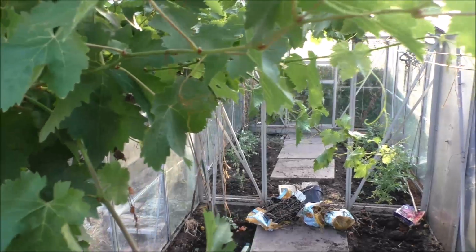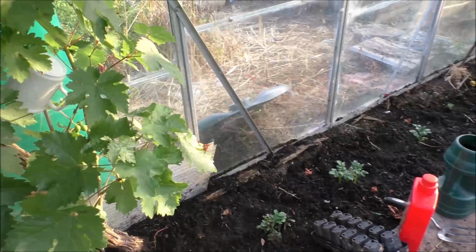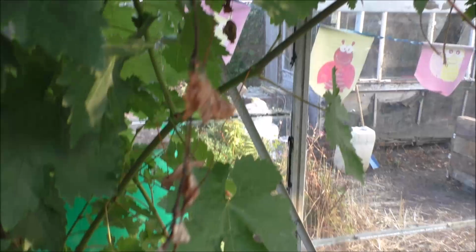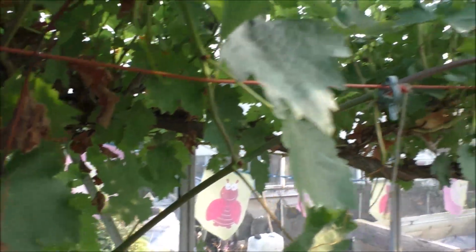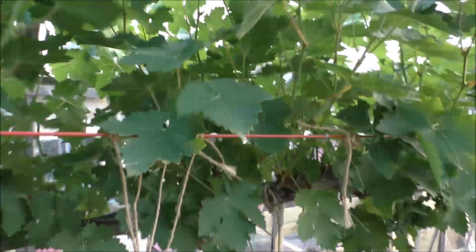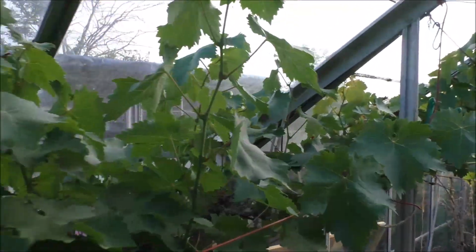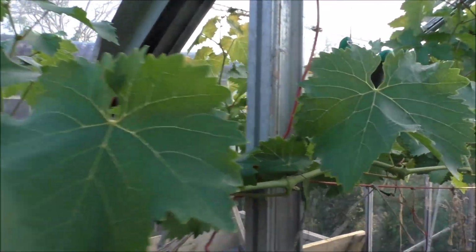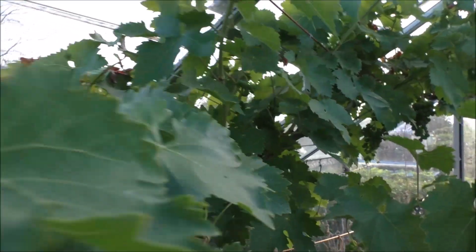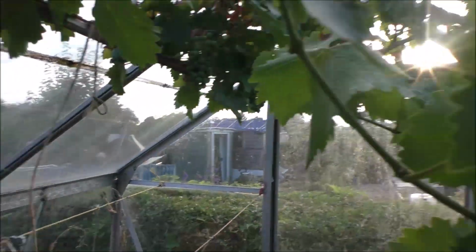Hello, Mr. Vine. Look at this. We have inherited this. Oh, let's see where it starts. It starts from there, all the way up. I'm not going to go all the way in, but look at it. Actually, we're going to have to get this tied up and sorted out, aren't we? Just tripped up. This vine goes all the way along to the end of the second greenhouse. I'm going to try and step over and film at the same time. All the way, all the way, all the way along.